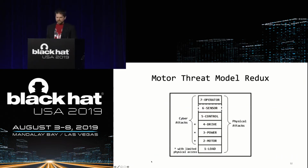Okay, and that concludes our example experiments at the various motor threat model layers. And hopefully now it's kind of easier to understand how attacks at different layers can result in disruption or control to an electric motor system's movements. So you see the 7 layers. So let's return back to where we started and complete our game.